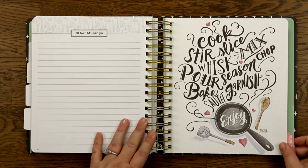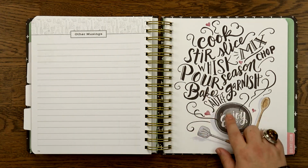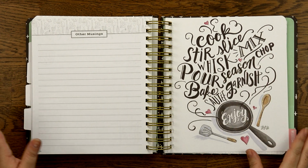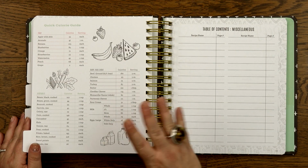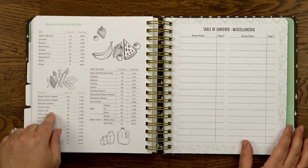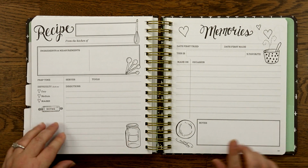This is miscellaneous. So cook, stir, slice, whisk, mix, pour, season, chop, bake, garnish, saute, enjoy. So cute. I love her stuff. She's just so whimsical, and how her lettering is just really beautiful. So here's your miscellaneous section. Here's a quick calorie guide for dairy, eggs, and meat, vegetables, and fruit. So mason jar, little plate.